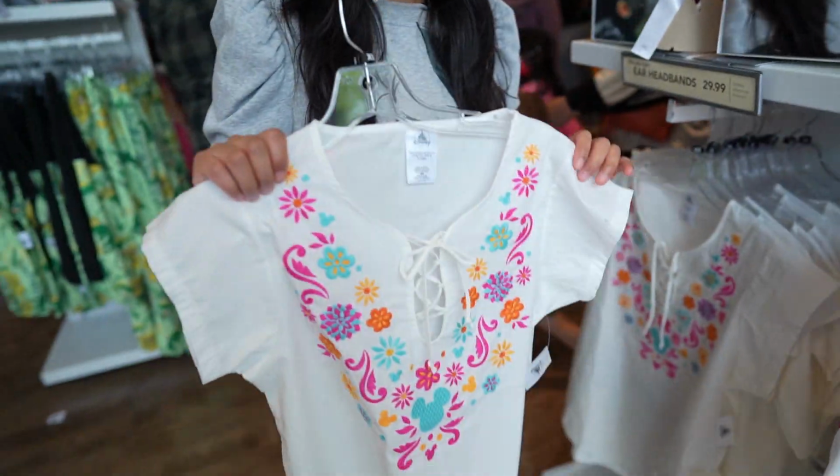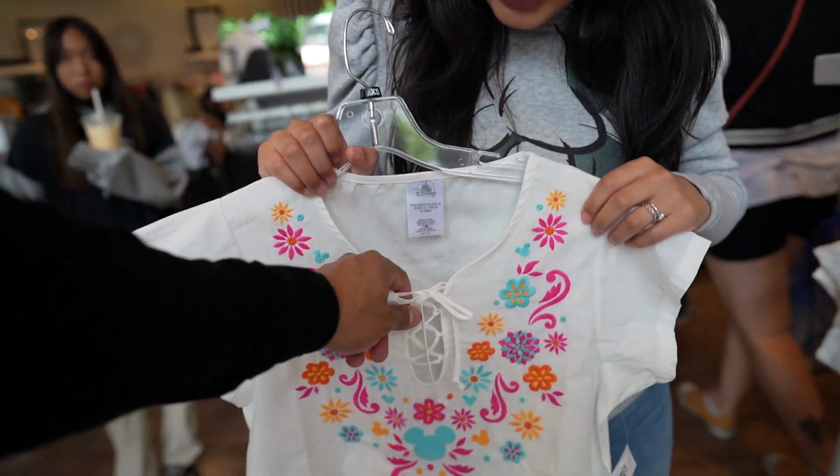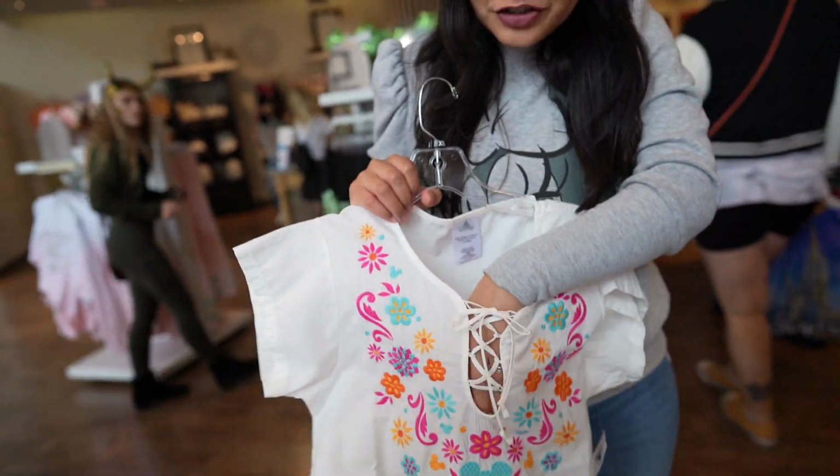Ooh, this is for Mother's Day. This is a reminder: Mother's Day is coming. Don't forget the gift. And then of course, this other pretty blouse. This is so cute. Oh my gosh. I love this little bow, this drawstring. Oh yeah, that crisscross in the front.